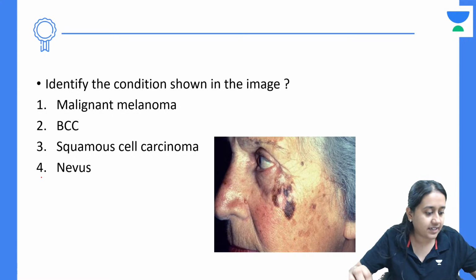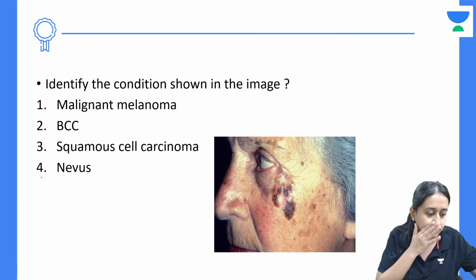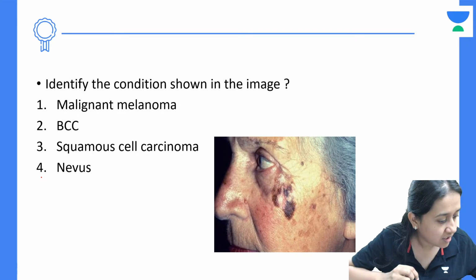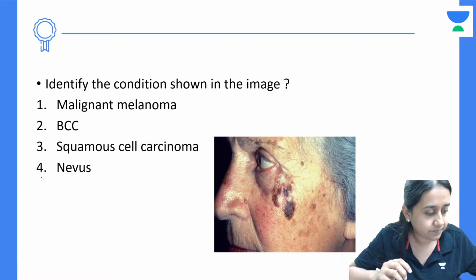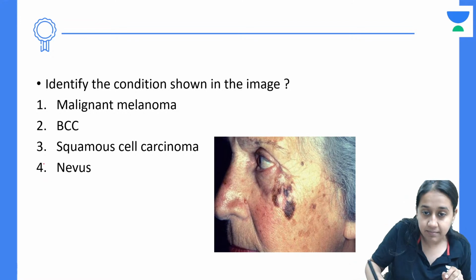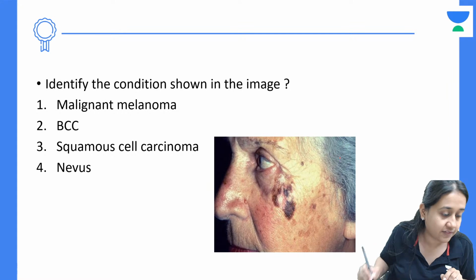Can you tell me what is the correct answer here? Identify the condition which is shown in this image. Anyone? Please remember, this is an old patient. I think you can make this out with the help of the color of the hair.